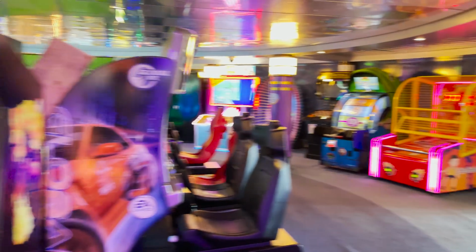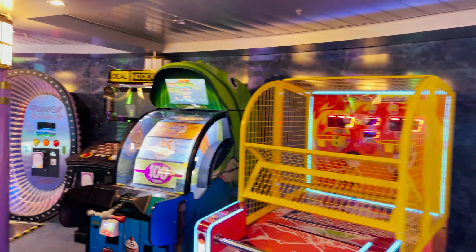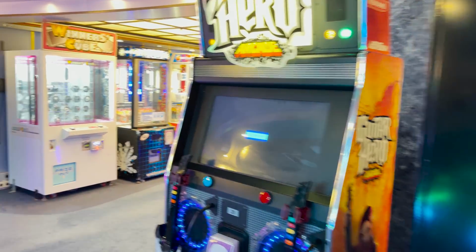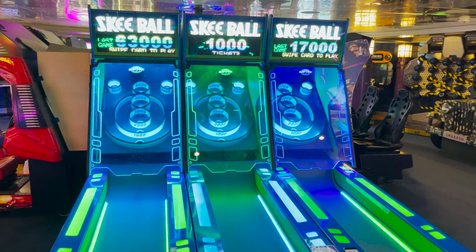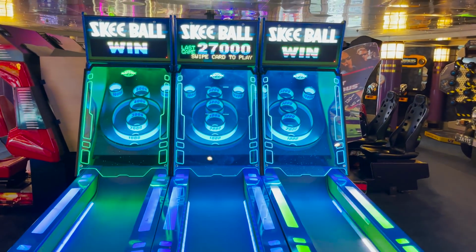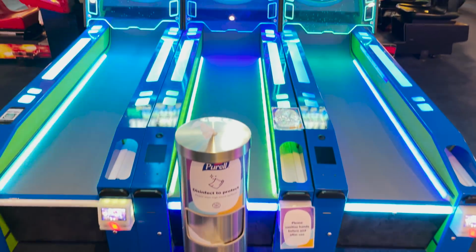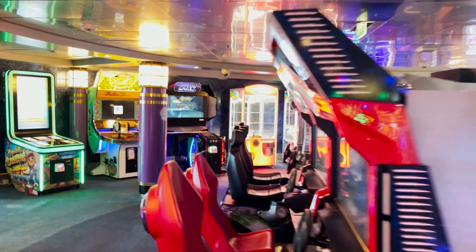But different racing games, different shooting games. They have little hoops, the big bass, all kinds of stuff. Deal or No Deal, Willie Crash, Guitar Hero, which unfortunately is closed. And then in the middle here, they do have skee ball. And I'm so happy because they have been closing all of the skee ball machines, which I didn't understand. I always said, you do them in threes, why don't you close the middle one and keep the outer two open? Well, guess what? That's what they're doing now. Only the middle one is closed, so you can play skee ball once again. I'm really happy about that.